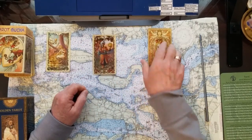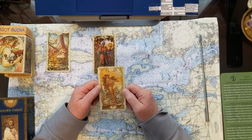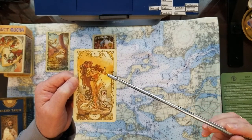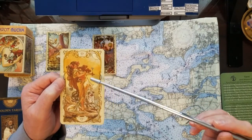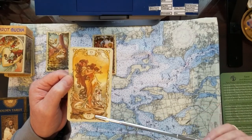Now, if you pick number three, okay, then we've got here, oh gosh, who are you? Oh, this is the Fool. Yeah, this is the zero. So this is the first step of the journey. And this beautiful girl is the Fool card. And the Fool card for me is a yes card because you're starting off on a new journey.